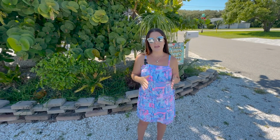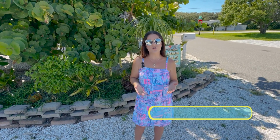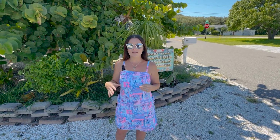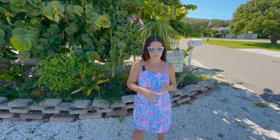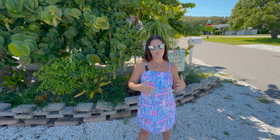Something that can be a pro or a con, depending on how you look at it, is short-term rental. There's no restrictions on short-term rental in Central or even in South Beach. However, it does affect the amount of people that come in and out of Central Beach during the busiest times of the year, which can be spring break, bike week, and the Daytona 500.